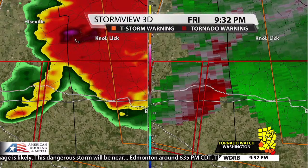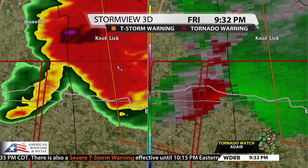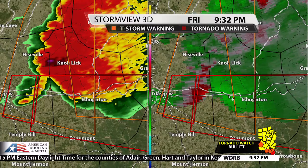So Knoblich right now, please be ready for some hail. You need to be inside. You need to be away from those windows. Seek shelter. And also on the southern side is where we have the potential for that tornado. Now, like Mark said, I'm going to zoom out just so you can get an orientation as to where you are. And there's Edmonton right along the Cumberland Parkway.